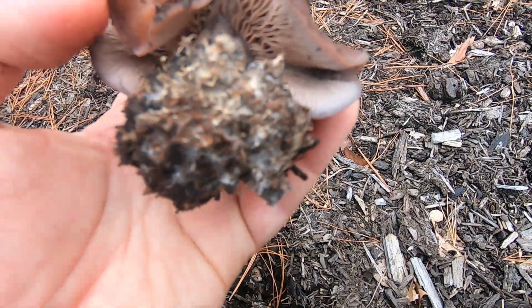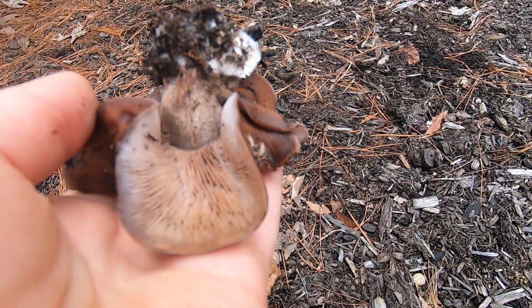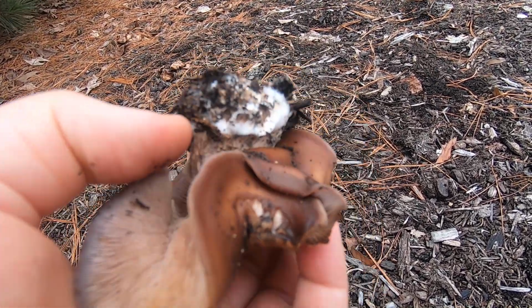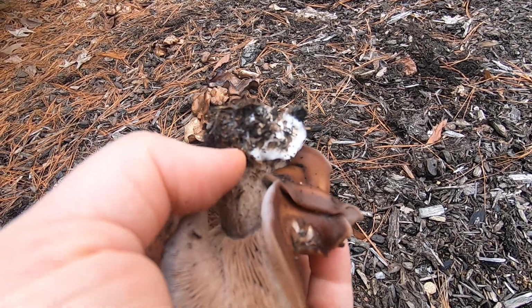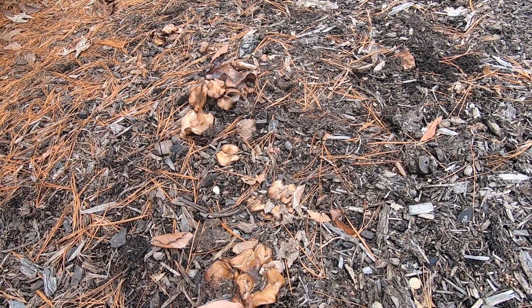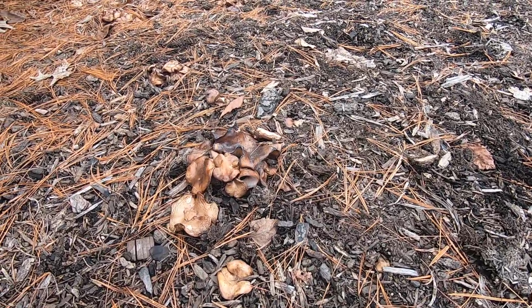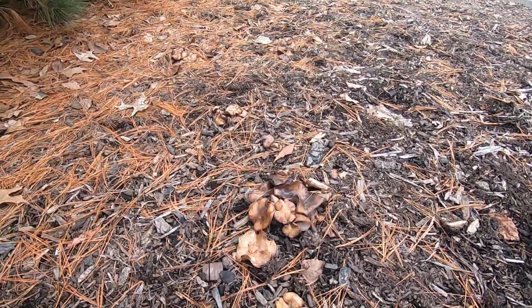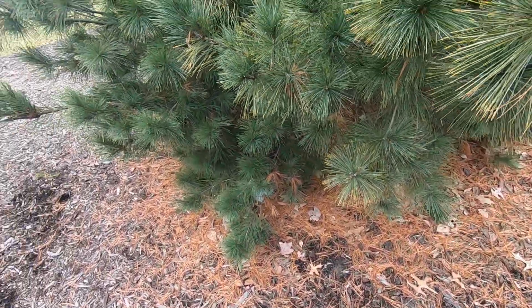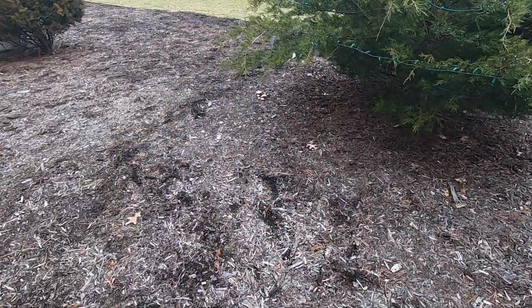Coming up in clusters. Well-spaced gills. No veil. No pocket or cup that it's growing out of. Very warty stem. And various stages of maturity throughout. Coming up around an evergreen, but that doesn't mean that these wood chips are evergreen. They were put down separately. And there's some over here too.